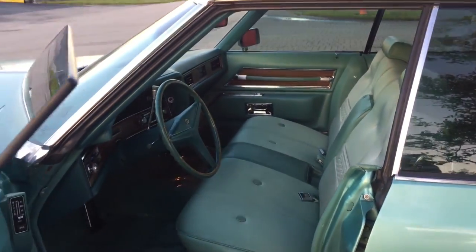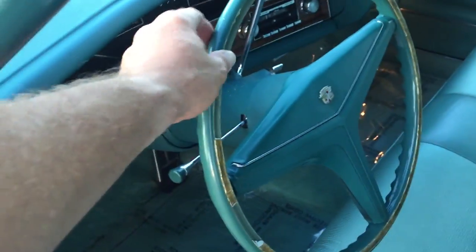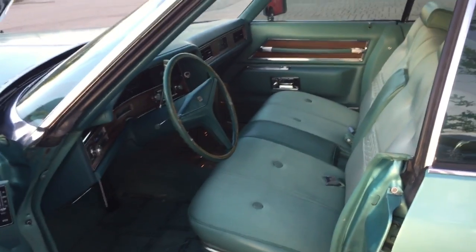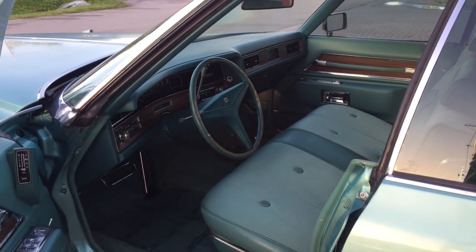All right, up front, same story, all original, never redone. I mean, it's got its flaws. If you look at this little wood steering wheel inlay, it's all kind of cracked and missing. The seats, there's a little bit of a seam split here. Otherwise, it is exactly as it came, and nobody's ever touched it up. Nobody's ever fixed a seat. This is a true survivor interior, original like the day it came, and that's pretty cool stuff.